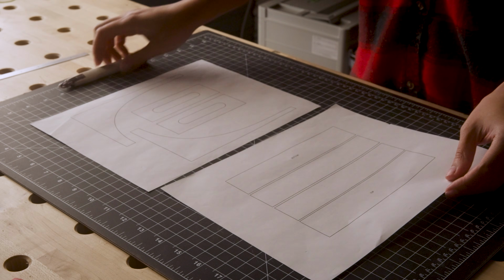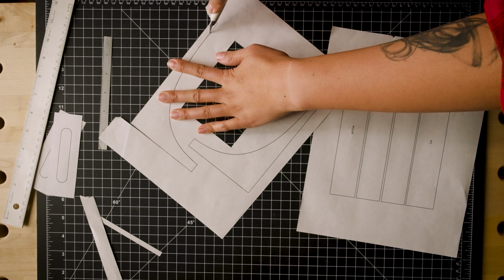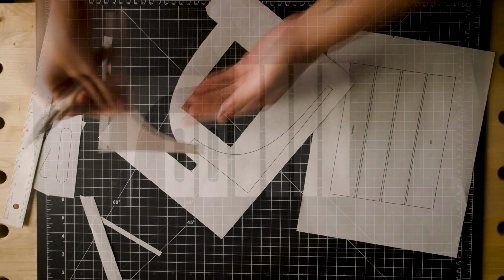Prototyping is where the ideas begin to take shape. Small-scale models help me explore joinery ideas and the overall integrity of the design.